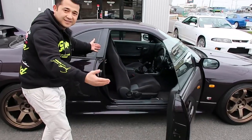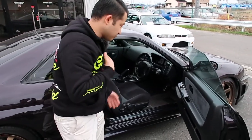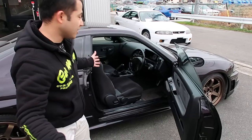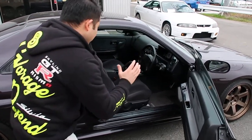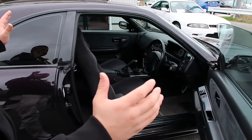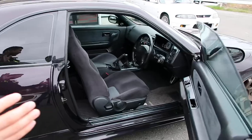How do you feel? Of course, the first thing that we all notice whenever we are trying to take a look at the GTRs, or trying to purchase a GTR, is how it looks from this angle. And I tell you what, this car looks pretty amazing.